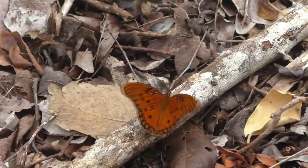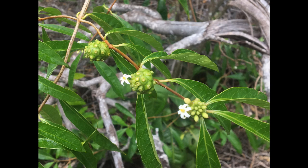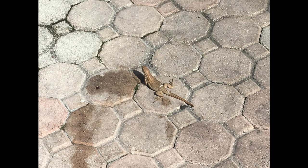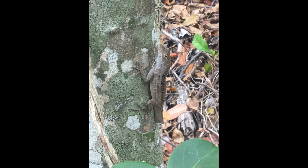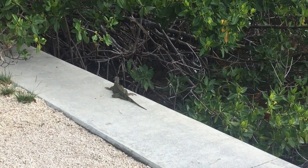I left town with my family for a few days for a tropical getaway in Key Largo, Florida. But it's not all Jimmy Buffett and Margaritaville down there. There's plenty of natural wonders for the naturalists to indulge in.